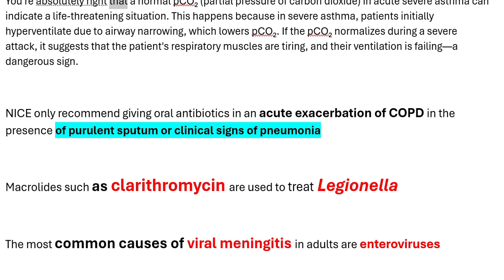You're absolutely right that a normal PCO2, partial pressure of carbon dioxide, in acute severe asthma can indicate a life-threatening situation. This happens because in severe asthma, patients initially hyperventilate due to airway narrowing, which lowers PCO2. If the PCO2 normalizes during a severe attack, it suggests that the patient's respiratory muscles are tiring, and their ventilation is failing, a dangerous sign.